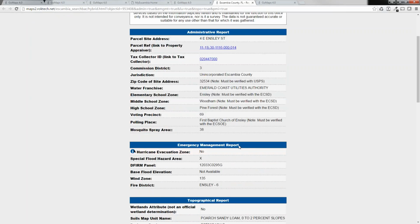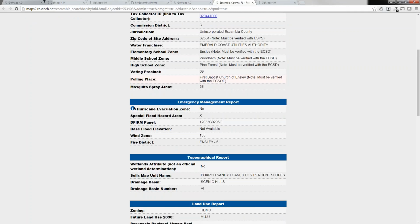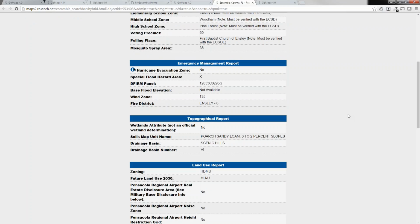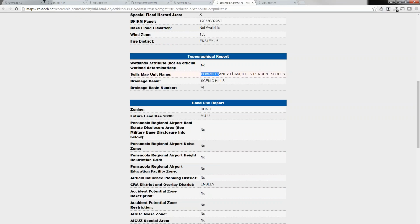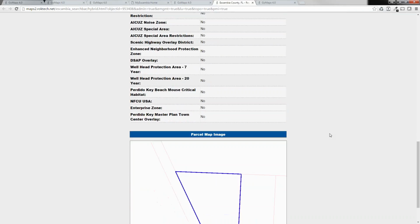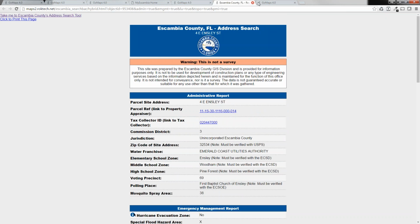We can see various features such as jurisdiction, zip codes, water franchise, school zones, polling places, mosquito spray areas, evacuation zones, fire districts, zoning information, like I said, yes, no's, or we can do some comma delimited lists, that type of thing. So all of this data is coming from layers that relate to that GIS parcel. However, none of this information is actually in that parcel data set. There is just a relationship spatially that we've found and that we've then developed a nice report around. So drill down reports can be extremely beneficial.